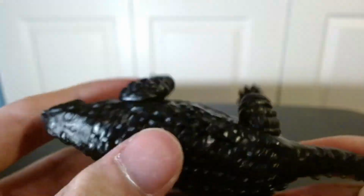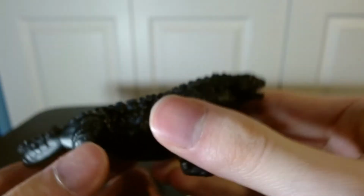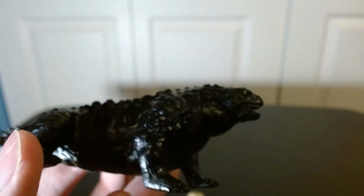He has a lot of detail though for a little guy. Even on his underside. It's a little bit more muted on the plastic than the harder plastic limbs, but I think he came out pretty good. And the sculpt is, well, Doug, straight from the movie.